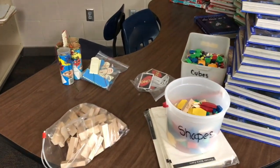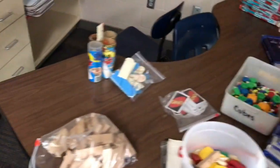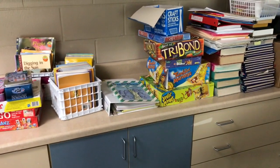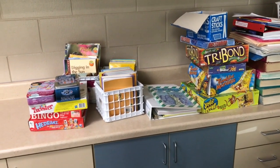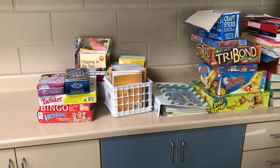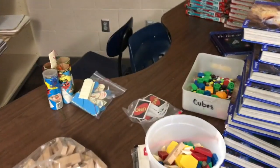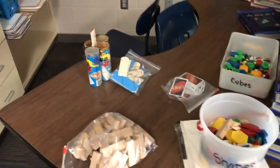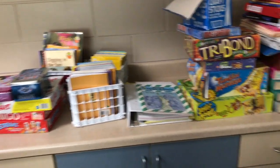And then this is some stuff I need to get better containers for. I have this stuff and then some games over here that the other teacher left, so I'm going to be using those for like inside recess kind of games. These ones are all fine because they're in boxes, but these I need to get some containers so I can organize them and put them away. And then I have some readers I have.